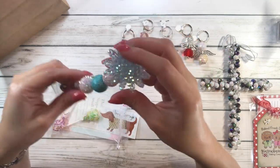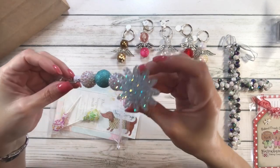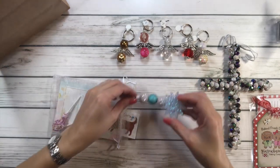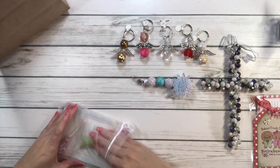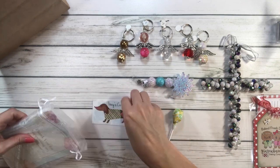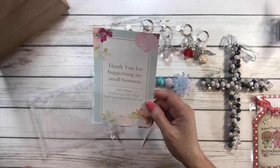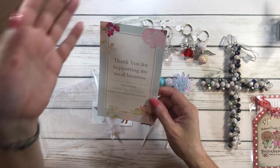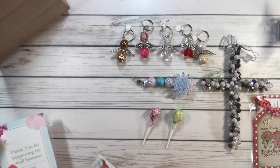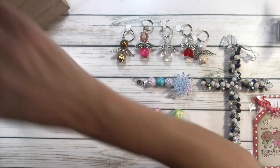I could actually make some of these. Look at that. Is that beautiful? This could also be a decoration for the tree. Love it. Love all that shine. And of course, it came with two lollipops and her card, and then, thank you for supporting my small business, Izzy's Cottage. On Facebook, it is Izzy's Cottage. All right, let's put that aside. What else?